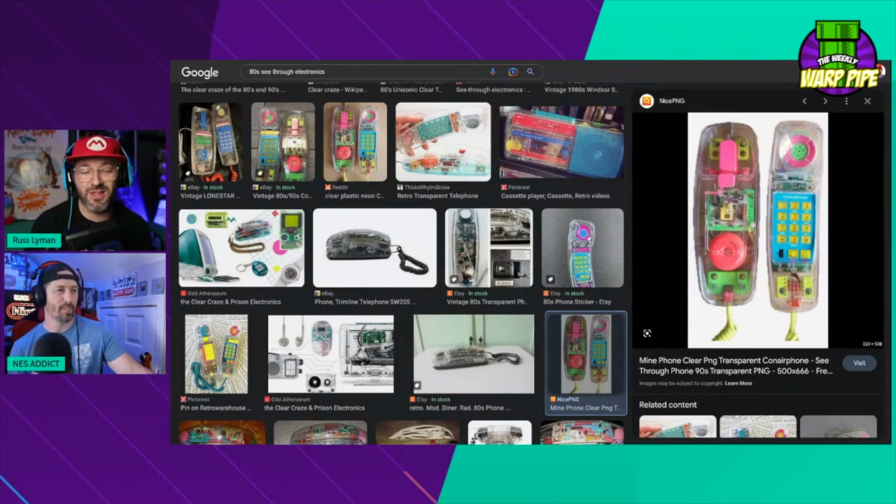Definitely, they probably used some of those because they knew it was going to be see-through. They're like, okay, let's make this part green or hot pink. Oh, absolutely. Find a pink bell, so it pops a little bit more because they know you're going to be seeing into the phone itself. Into the future. Just kidding.